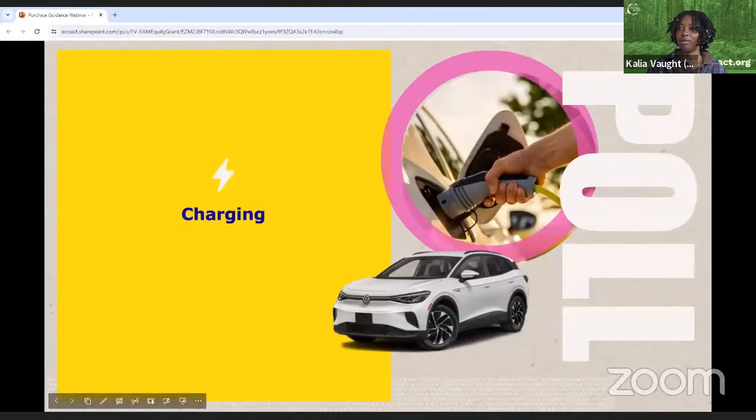Next, we have a poll for you. So please, we would like you to rank how accessible you think EV charging stations are on a scale of 1 to 5, with 1 being inaccessible and 5 being very accessible. All right, got some 3s, some 4s, some 5s. Pretty mixed, but I would say that's a good threshold right there for sure.